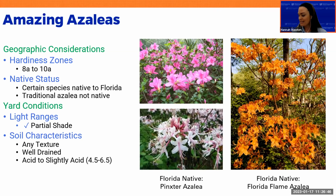So the amazing azaleas. So we have azaleas that are non-native, but they are Florida friendly. And then we even have a Florida native azalea. I haven't seen it yet personally, but when I learned about it, I just thought how phenomenal this thing looks. So these plants will thrive from zones 8A to 10A. And we have some species that are native to Florida. They might not be as easy to find as the more traditional non-native azaleas, but these can provide beautiful color. They do well in a partially shaded situation.